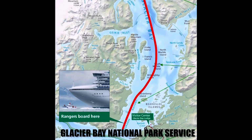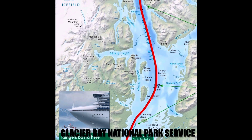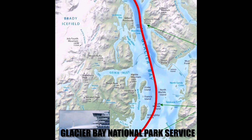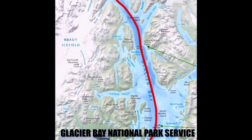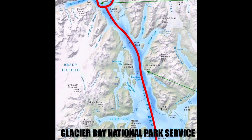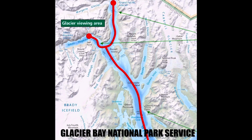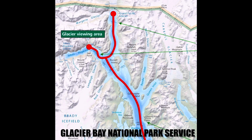Oh look, another map. Now this map's from the National Park Service on Glacier Bay, just to give you a look where the ship actually goes. As you can see, it's a little bit of a cruise down to where we went, as far as Marjorie Glacier. But if the weather isn't good, or sometimes they can't make it down that far, they will stop and take you into John Hopkins Glacier. Now, as you're cruising down, you're going to come across other glaciers, and the scenery and the wildlife is amazing. But let me show you what we did.